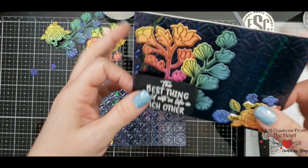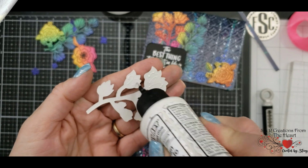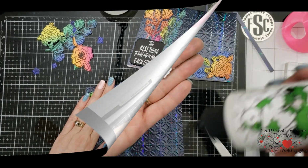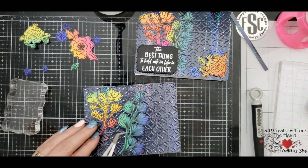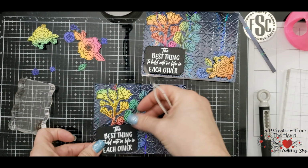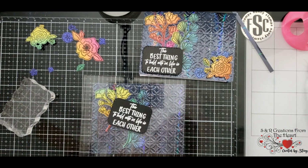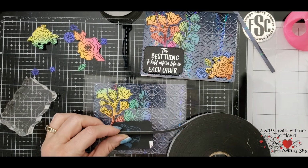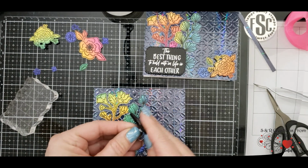Okay, and as you can see, the floral went behind the sentiment, so we're going to want to glue the florals down first. So that's going to go perfect. Okay. Let that glue, and then I'm going to add some double-sided tape to this, and since it's black on black, I'm going to use my black. All right, so this is just going to go right here.